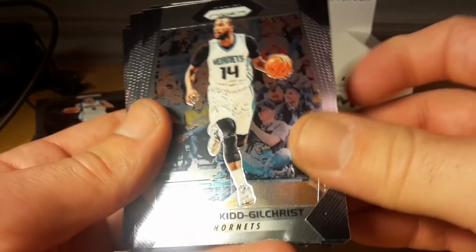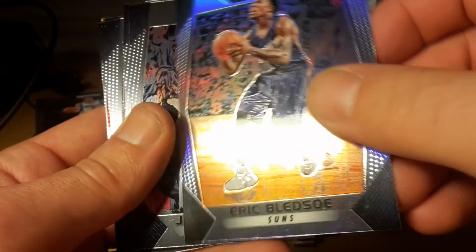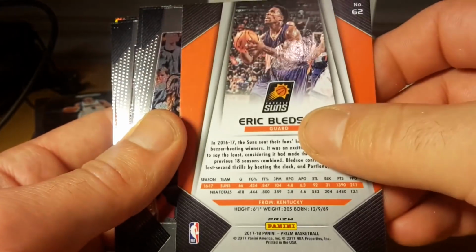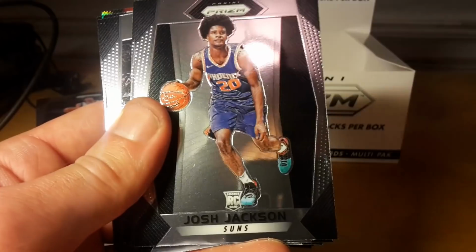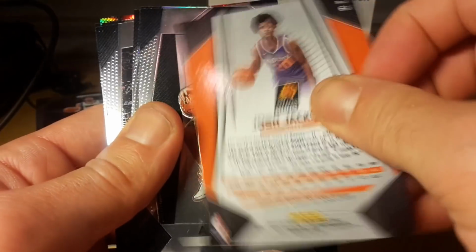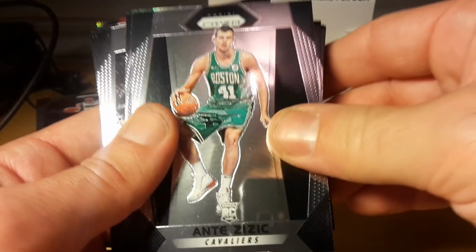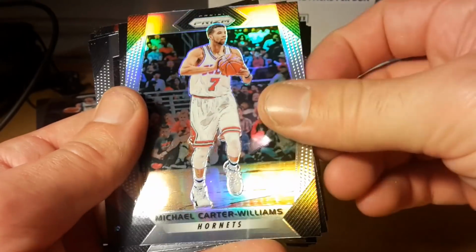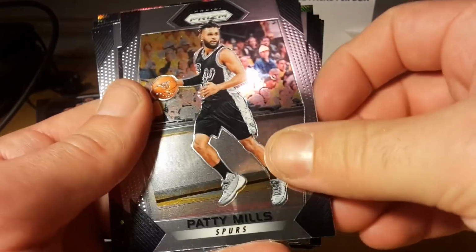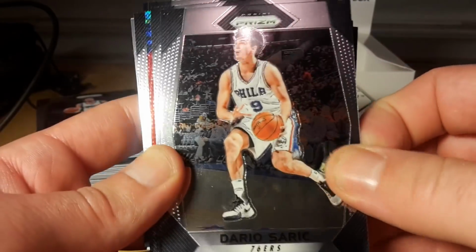Of course, Rocky Green would be the best hit, but still, Kevin Durant, Joel Embiid, and Eric Bledsoe. I think that's a silver Prizm. It is. Yeah, you can see it from the label at the top with the Panini logo. And Josh Jackson, drafted 4th overall, but I'm not sure he's playing nearly as well as, for instance, Dennis Smith Jr., who was drafted 9th overall, and Michael Carter-Williams, and Dario Saric, a hot rookie from last season.